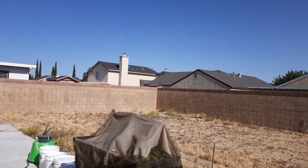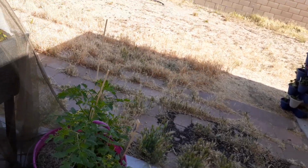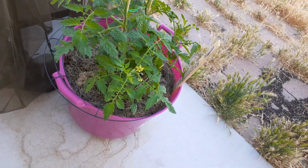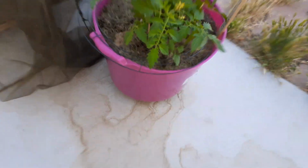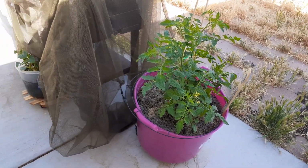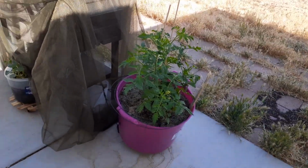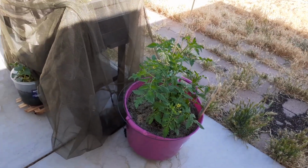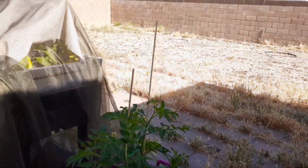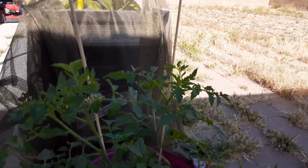If you haven't seen an update of the garden, let me show you. Look at her. I call her a her, but I think it's a him. Look at that. Isn't that pretty? Yes, gorgeous. She's kicking in gear. She ain't playing. Look at that. Gorgeous.